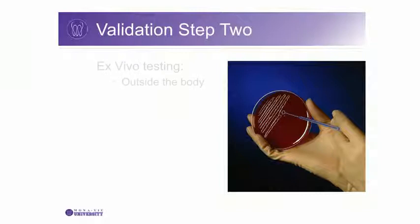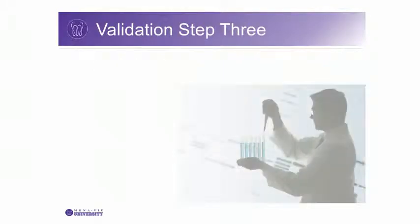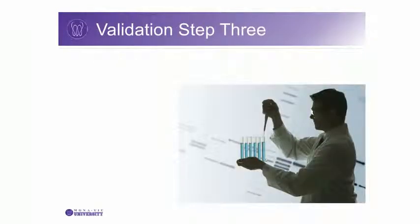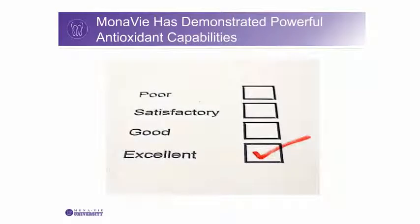There's more. The second step of validation is to do ex vivo testing, meaning testing of live organisms outside of the body. If results are positive for in vitro and ex vivo testing, the third step is to conduct clinical human research. This type of study demonstrates what is taking place in the body by consuming a particular product. Monavie has completed studies in all three areas of research: in vitro, ex vivo, and clinical. And in all three steps of validation, Monavie has demonstrated powerful antioxidant capabilities.